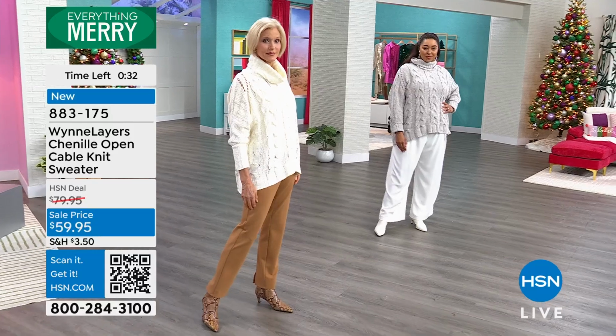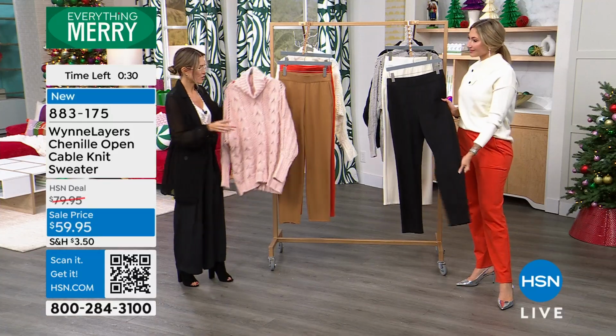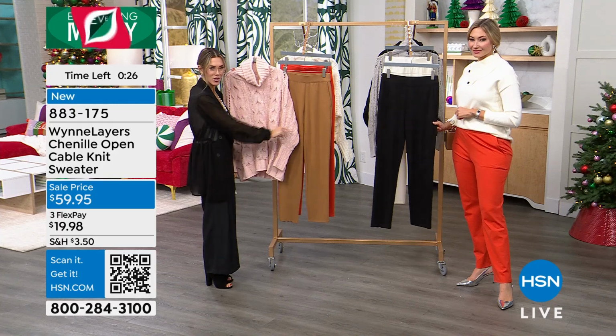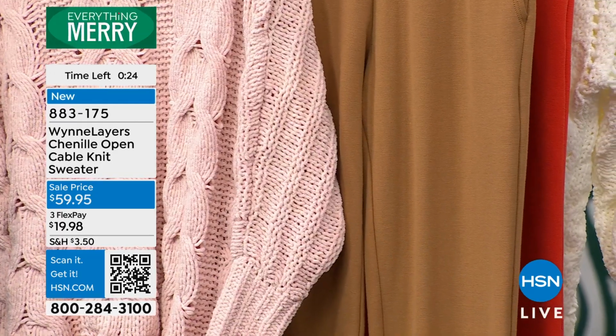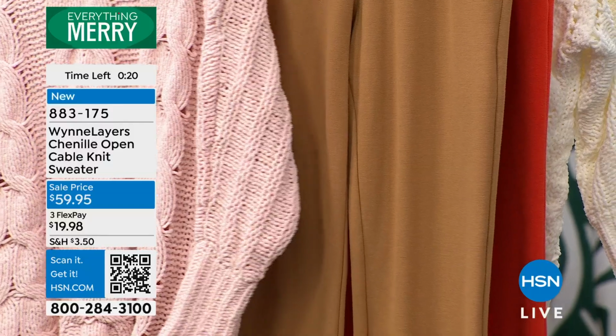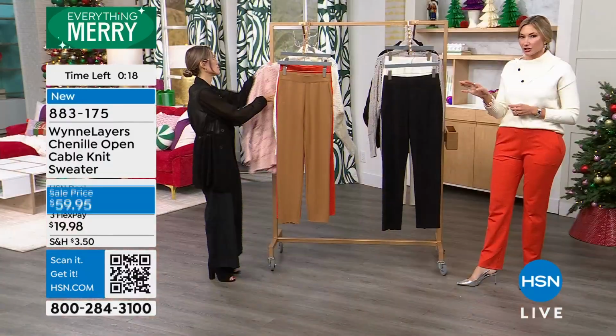I want to show you the shell pink. I know Carol's wearing the creme fraiche with that beautiful tan pant, but look how pretty this looks, right? Maybe you're wearing a little dark chocolate bootie. Oh, I love that combination. Isn't that pretty? I also love seeing the different textures that all the girls were wearing with their pants.